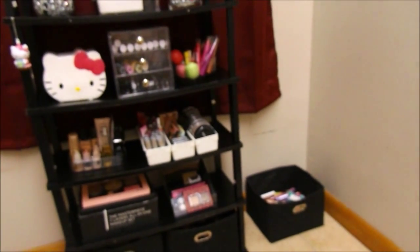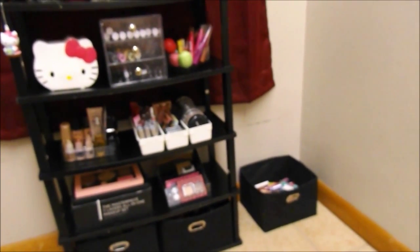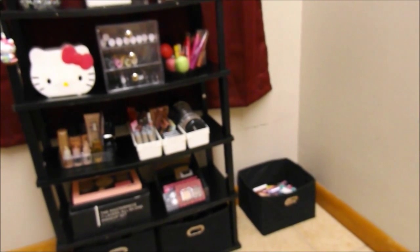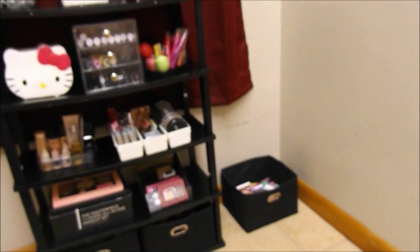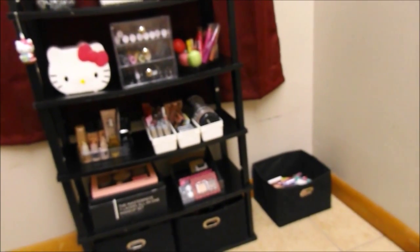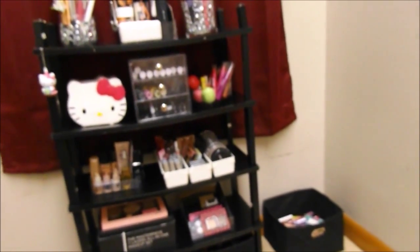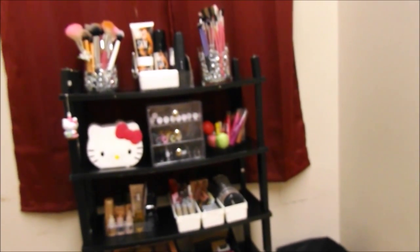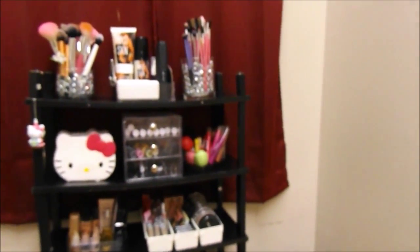I actually have them right there in that little cube box, so I can either give them away or throw them away. I'm just not using them and they're just sitting there. I'd rather give them away instead of throwing them away or waiting until they expire. I really only use my cruelty-free products, so I decided to take all of those products out and have all cruelty-free makeup. It makes me happier now that all of my products are cruelty-free. So let's get into it.